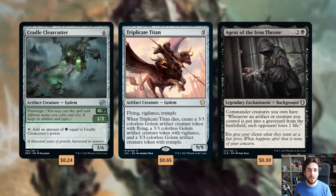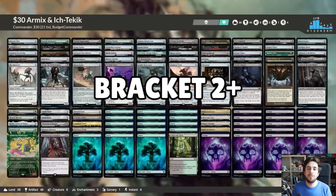And then we also have some aristocrat finishers too. Agent of the Iron Throne is so good in a partner deck because both our commander creatures have its abilities. So if we have Ich-Tekik and Armix on the battlefield and Agent of the Iron Throne, whenever an artifact or creature goes to the graveyard, each of our opponents are losing 2 life instead of 1, which is just so good.